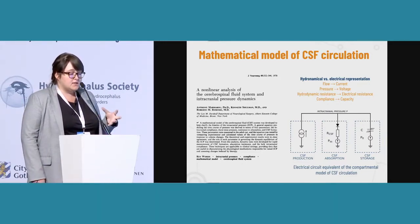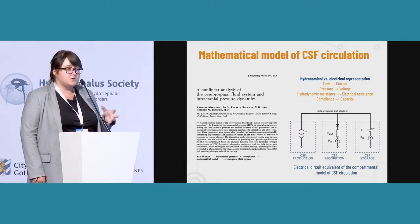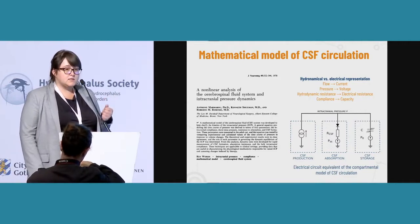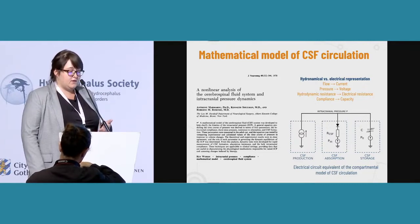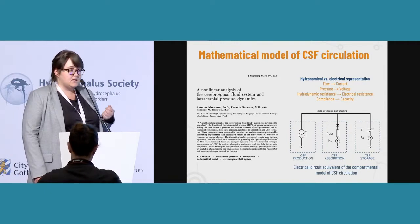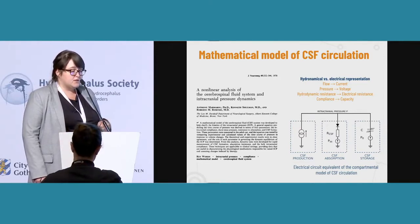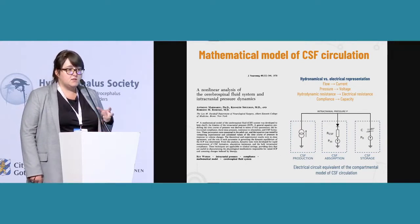And it's based on the idea that we can analyze cerebrospinal dynamics through a set of analogies between the hydrodynamical parameters, so the flow, the pressure, the resistance, and the electrical parameters that we can describe quantitatively. And it is generally a tool to assess CSF dynamics in a quantitative, repetitive way, which may give us additional information.